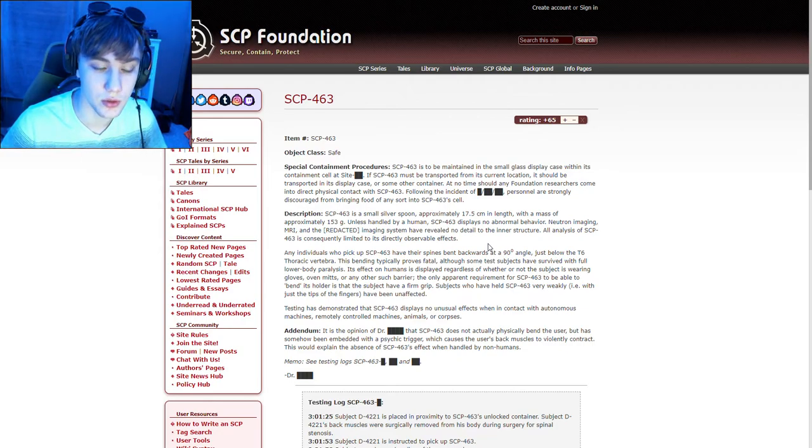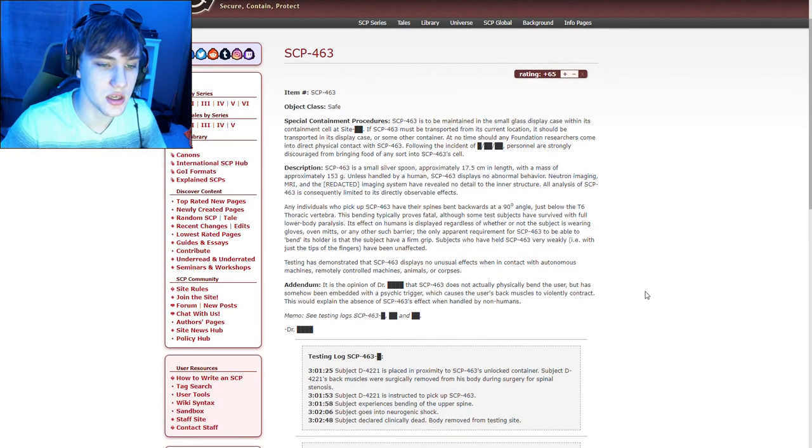Description. SCP-463 is a small silver spoon, approximately 17.5 centimeters in length and a mass of approximately 153 grams. Unless handled by a human, SCP-463 displays no abnormal behavior. Neutron imaging, MRI, and [redacted] imaging system have revealed no detail of inner structure. All analysis of SCP-463 is consequently limited to its directly observable effects. Any individuals who pick up SCP-463 have their spines bent backwards at a 90-degree angle. What the fuck? Just below the T6 thoracic vertebrae. This bending typically proves fatal.